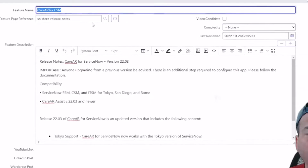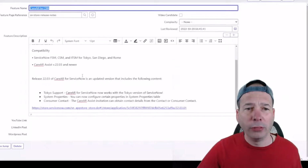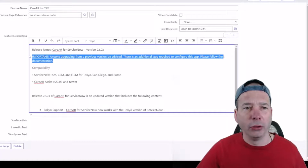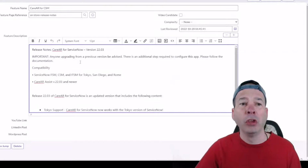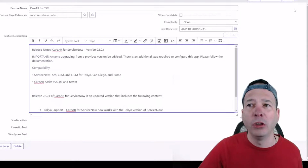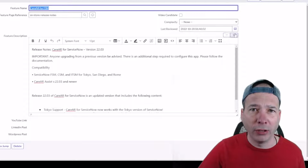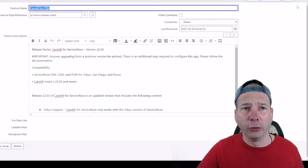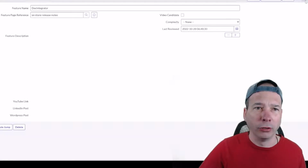Care AR for CSM. There's actually 3 of these Care ARs, and mostly it's Tokyo, but there are some other items in there. The reason I wanted to make sure this was highlighted, even though it's Tokyo, is there's an important announcement at the very top that there's an additional step required to configure the app. So if you are a Care AR customer, make sure you follow their documentation for upgrading the Care AR for CSM, Care AR for FSM, that's Field Service Management. Previous one was Customer Service Management. And lastly, this third one, IT Service Management. So Care AR customers, go get that upgrade, but make sure you follow the instructions.